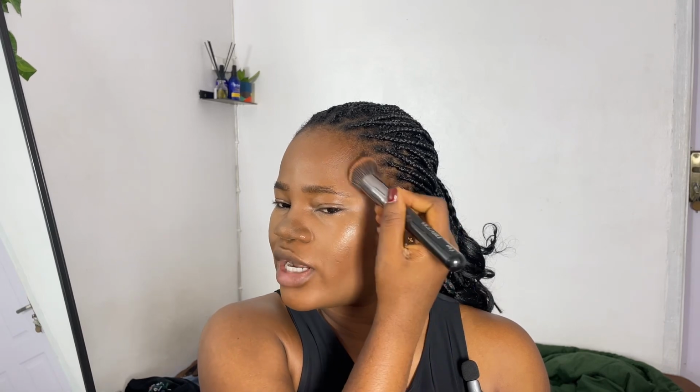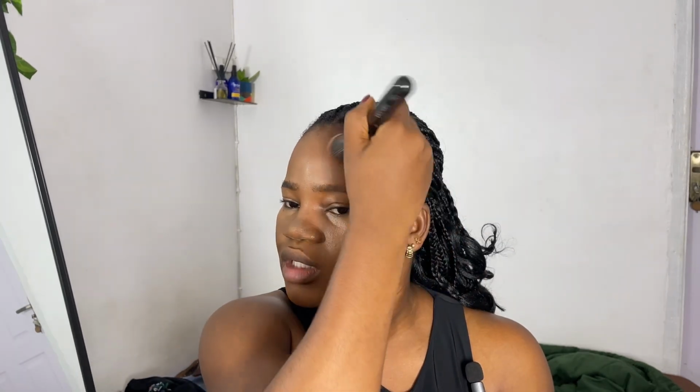Look at this side of my face and this side. There is a difference after contouring. It just looks more defined, more put together. Same thing, dab dab dab while brushing slightly, just directly above the concealer. Dab dab dab. That is that for the darker part. Now let's go to the lighter parts.